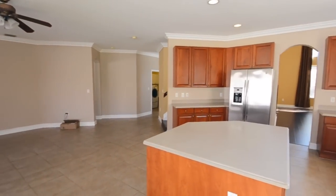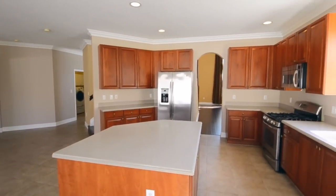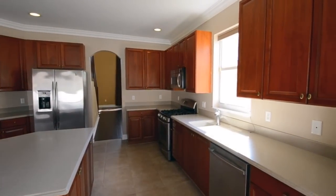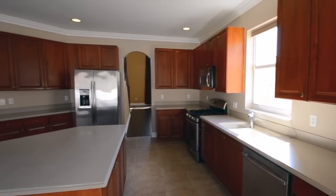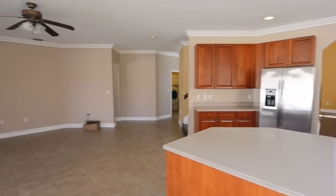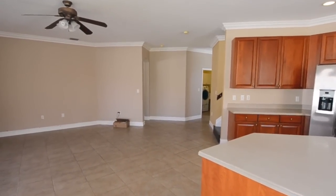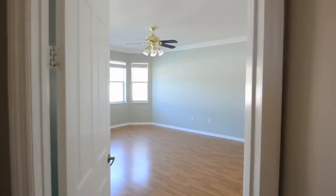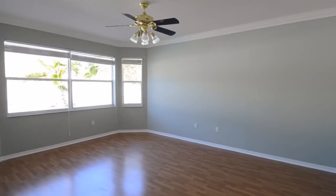Open kitchen with cherry wood cabinets, Corian countertops, stainless steel appliances, and a large cooking island. Spacious master suite with his and hers walk-in closets.